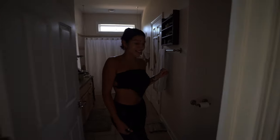And then they're fancy over here, because they have a bidet. Look at that. Good old bidet over there. And then a good old shower and then a huge walk-in closet.